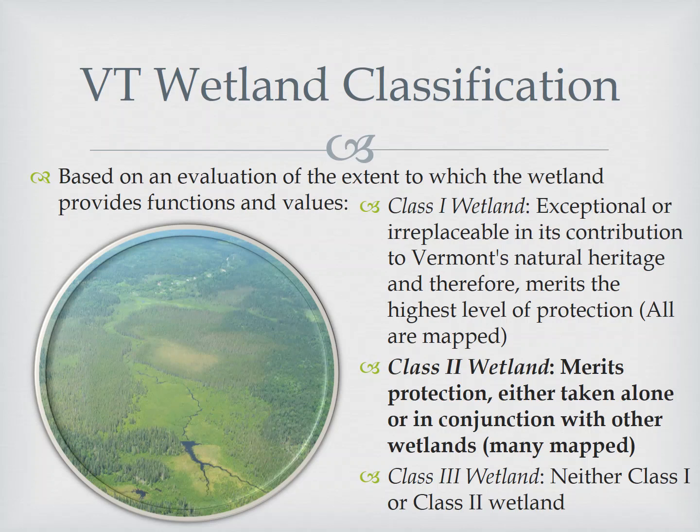And they are really those wetlands that are irreplaceable and have really unique or a high number and high level of function. Most of our wetlands are Class 2 wetlands, and those are protected by state rule. They have a 50-foot buffer. So most of the wetlands in Vermont are protected as Class 2 wetlands, and they have a 50-foot buffer. By definition, anything that's not a Class 1 wetland or a Class 2 wetland is a Class 3 wetland.